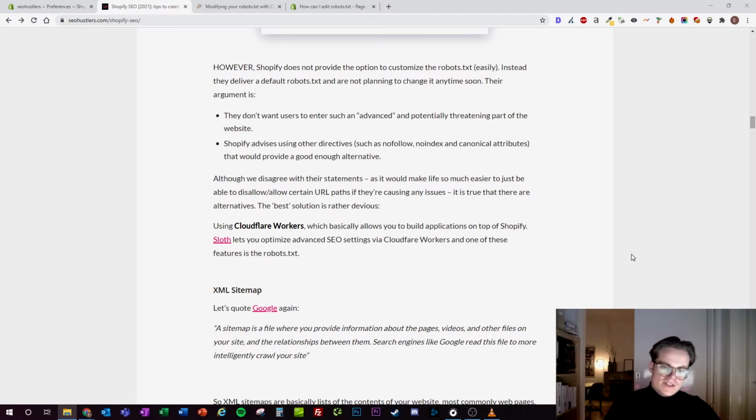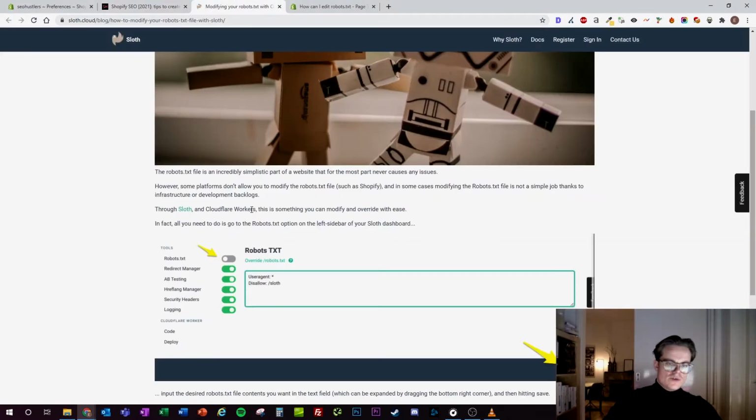However, there is a workaround, and that's by using Cloudflare workers, which basically allows you to build applications on top of Shopify. So this looks something like this. Through Sloth, which is an SEO program on Cloudflare workers, you can basically modify and override elements of the website.